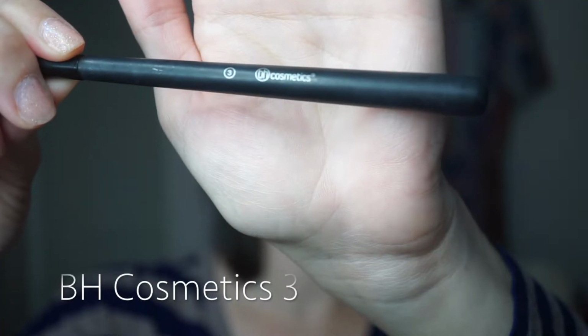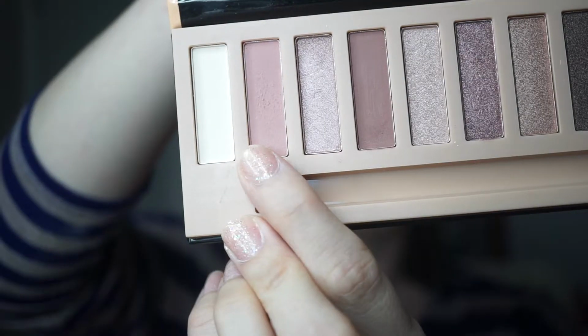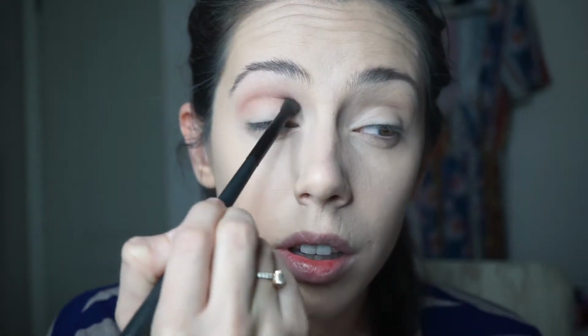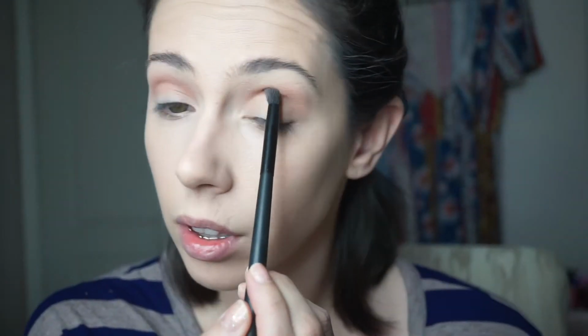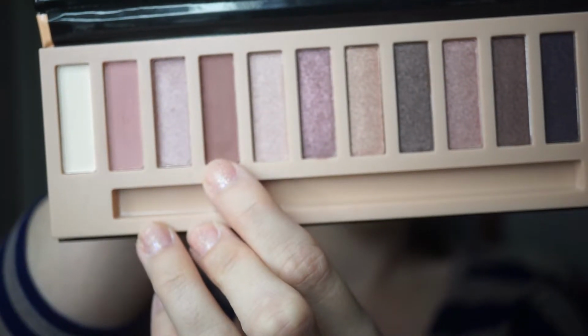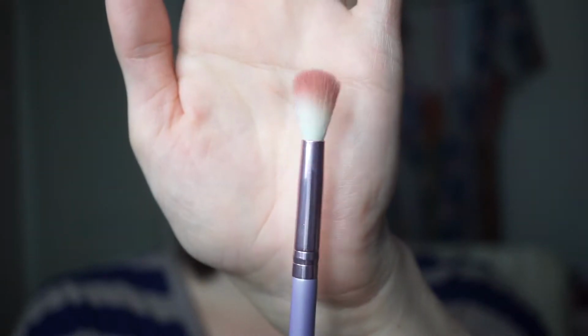I'm next going to go in with the purpley mauve crease color. I'm so sorry, there are no names for these shadows, so I am just going to have to point and explain the color to you, which is okay. We'll do it. Next, I'm going to go with a deep brown shade on a fluffier brush just to define that outer corner and add some definition to my eye.